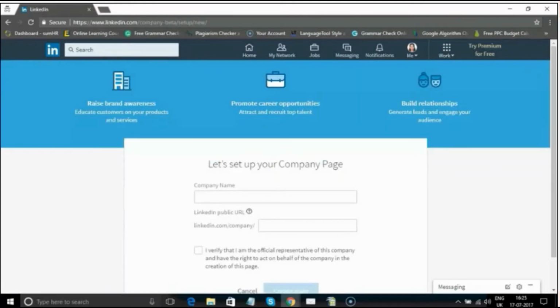Enter your company name and choose a URL. All company page URLs will be structured as linkedin.com/company/your company name. While the name of your company page does not need to be unique, the public URL of your page cannot be the same as one that exists on LinkedIn. LinkedIn members and search engines will use this unique URL to find your page.